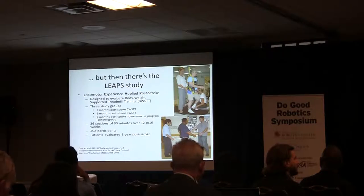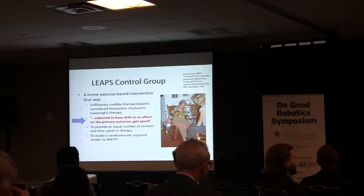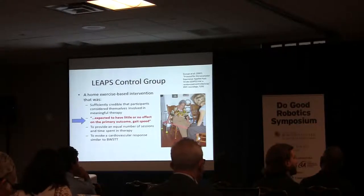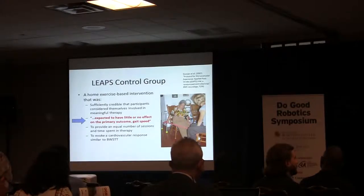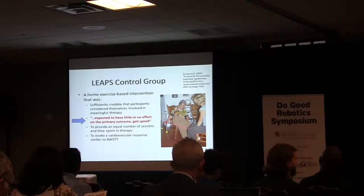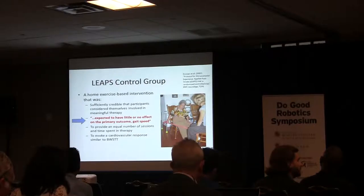Now, for those of you who aren't familiar with clinical trials, one of the things you have to do is carefully look at the control group. In this case, the control group was a home exercise-based intervention. Oh, by the way, the control group was published 4 years prior to the study itself, so you have to dig in the literature. The key thing about this control group is that it was deliberately designed to have little or no effect on the primary outcome, which is gait speed. But it was supposed to be sufficiently intensive and credible that patients felt they were in therapy, with similar cardiovascular loading, and so forth. So it was a series of essentially strengthening and related exercises. That's what we're comparing with.